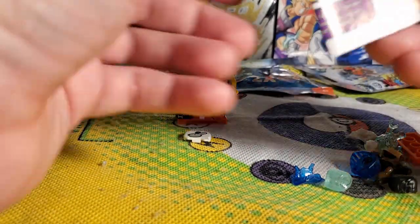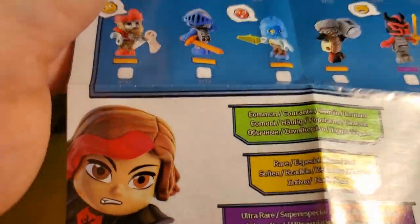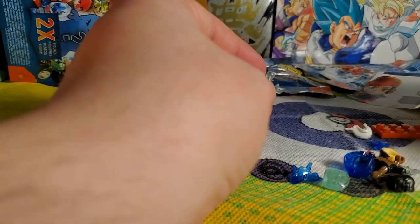Oh ho! I'm pretty sure this is one of the rare ones. Looks like we got the Frozen Knight, I think. Is that... Yeah, so we got these guys here. That's one of the rares. We got the Ninja and the Frozen Knight. So let's start putting this guy together here.